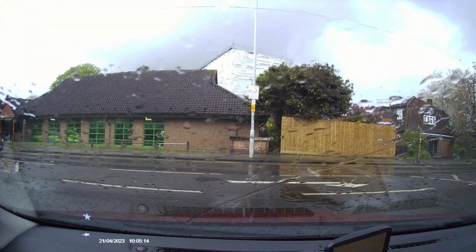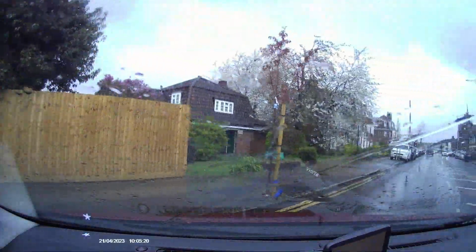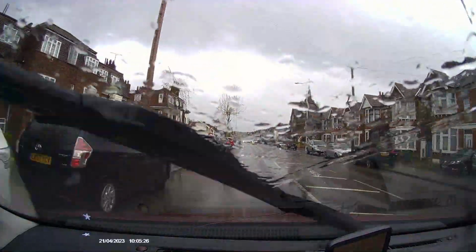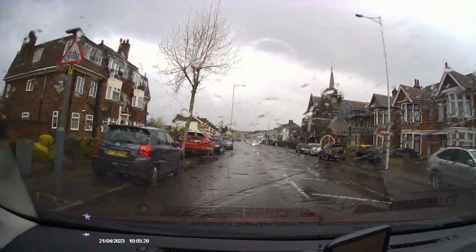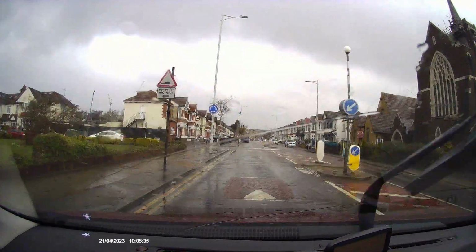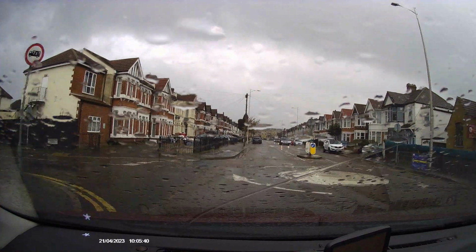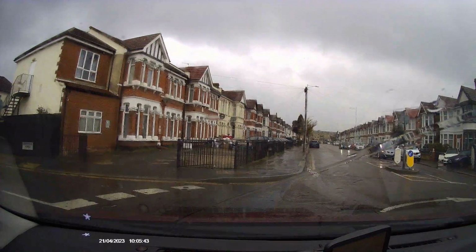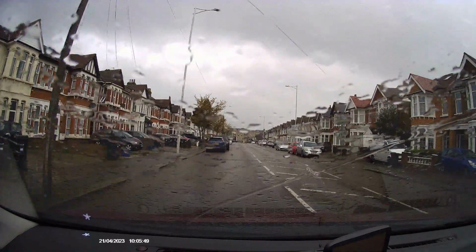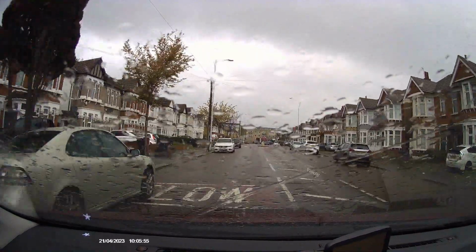Turning into the junction, so making a right turn. That was a roundabout, second exit. So no need for a signal, we follow the road ahead. For a mini roundabout, second exit, straight ahead, no need for a signal.